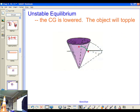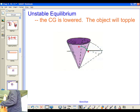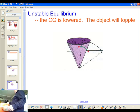5 seconds. Now, unstable equilibrium, the center of gravity is lowered. The lower the object, the more it's toppled. Now, if we look here, I can turn my cone upside down. It's very easy to see it's going to go down. But notice my cone. Now, watch the center of gravity here. Here's the little center of gravity. At first it goes up, but it gets to a point where it starts going what? Down again, and when it gets below the original point, it will topple over.